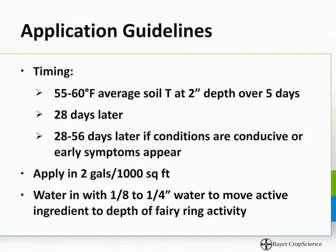The second application should be 28 days later, and these 2 applications should control the vast majority of fairy ring on most golf courses. And then if a third application is needed, that should be about another 28 to 56 days after the second application, if the conditions are conducive, hot and dry, or if you start seeing symptoms of fairy ring. You should always apply in at least 2 gallons of water, and then also irrigate after application with 1/8 to 1/4 inch of water to move that active ingredient down to the depth of fairy ring activity. On some courses, fairy ring may be active only in the top 1/8 to 1/4 inch, whereas on others it might be down to 1/2 inch or 1 inch deep.